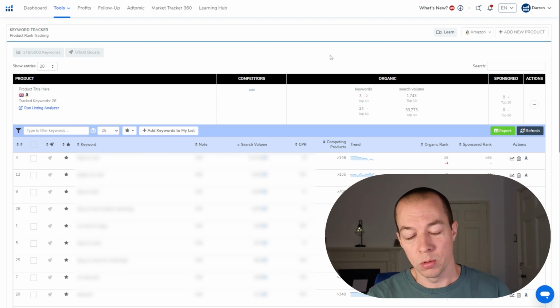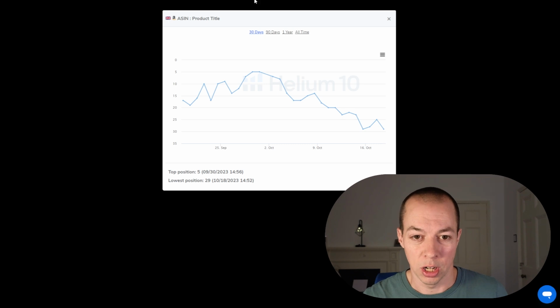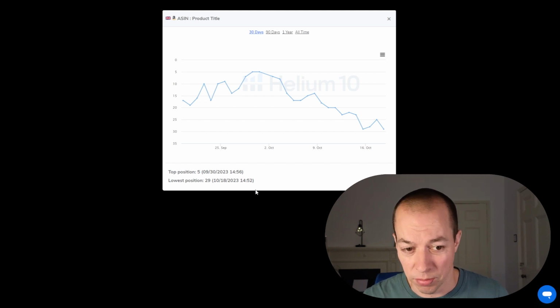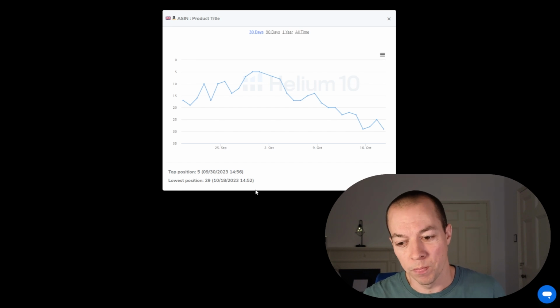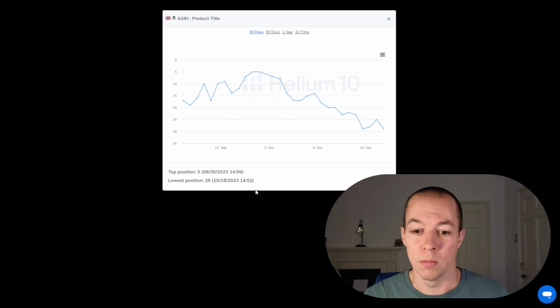But coming back to my highest volume keyword that I target, we can see how that responded to the price change. So at the end of September, you can see I am in a really good position. I got pushed up as high as position 5, which is great. But as long as I'm in kind of the top 20 to 15 results, I still get really good conversions off of this keyword because the search volume is so high.